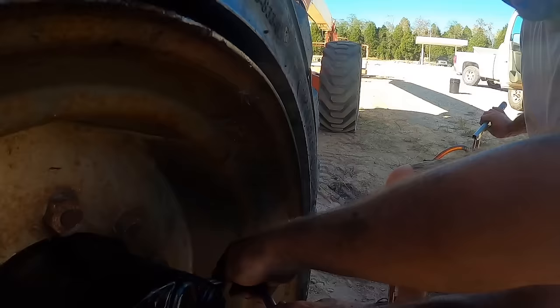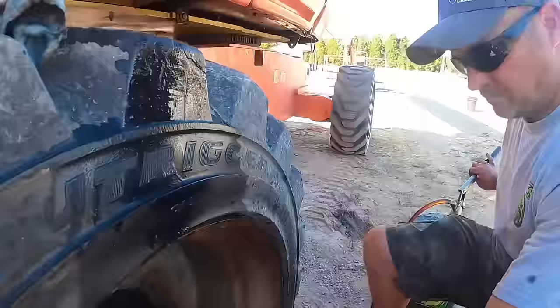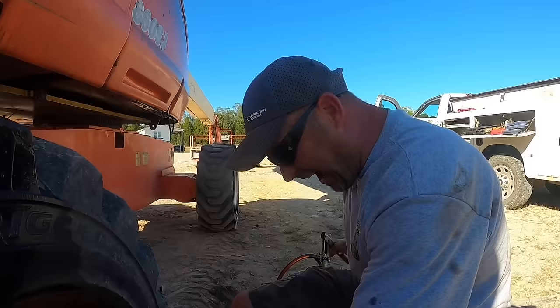All right, we gotta get these torque hubs filled back up with oil before we forget. We're gonna give this thing one more once over, and I think we should send it to Matt, let him try it out as our guinea pig. All right, let's get these filled up. Yep.